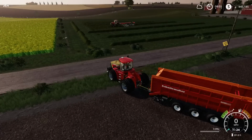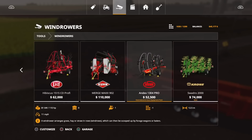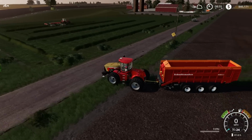The field has been cut. Field 8 is done. It's now being windrowed. I grabbed the Vicon. What was it? The Andex 1304 Pro. I went for that rather than the Swadro 2000 because we've got a double cut. The bigger the windrower, the more you get in each windrow, and there's going to be a lot of grass anyway. And as you can see with the smaller windrower, we've still got some pretty big grass swaths.